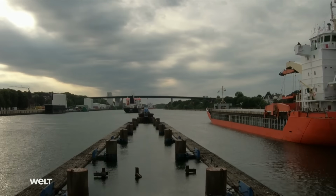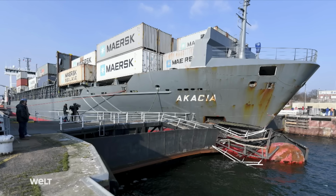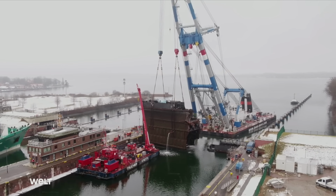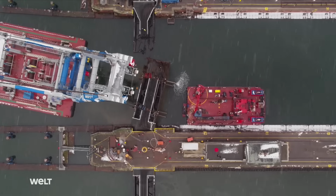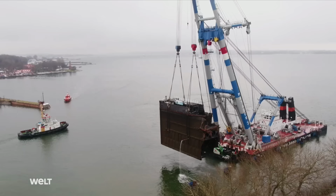The biggest lock chambers are in need of renovation and susceptible to accidents. In 2018, the cargo ship Acacia broke through one of the lock gates. Divers take part in the complicated damage assessment. At over 1,000 tons, the sliding gate weighs more than 200 bull elephants. It has to be sawn into 2 parts in order to remove it. Lock operation is disrupted for weeks.